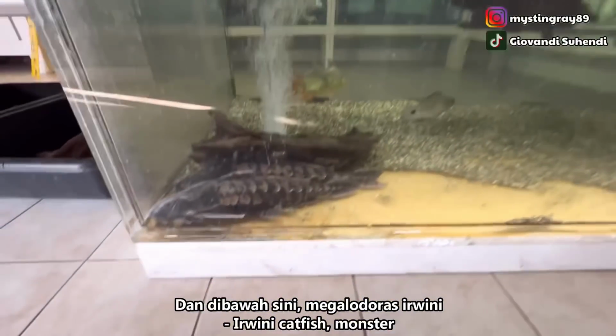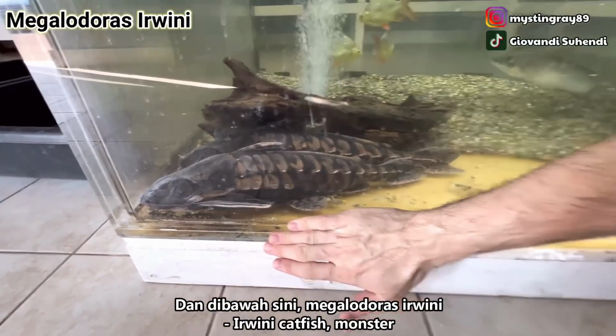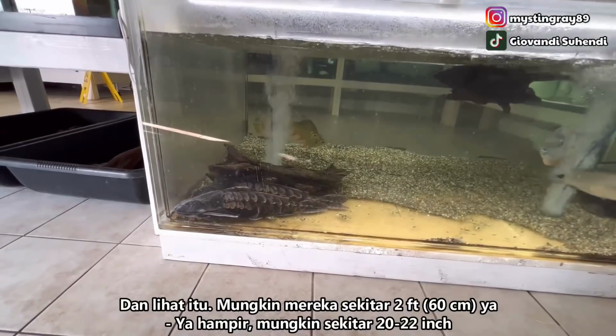And down here, yeah, the big Megalodoras Irwini, yeah? Irwini catfish, monsters. Damn, look at that. I think they're about 2 feet. Yeah, almost. Probably like 20, 22 inches at least.